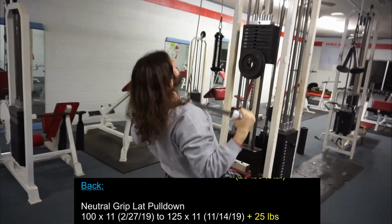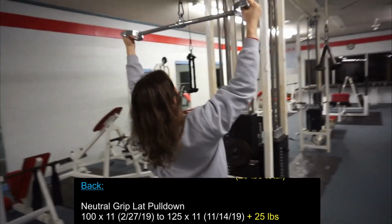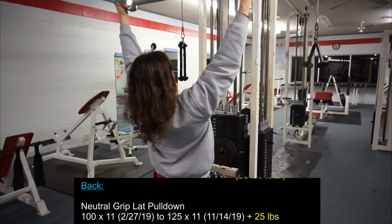So the standing neutral grip overhead press on the shoulder show, don't have videos for that, but I went from 75 pounds for 13 reps to 95 pounds for 11 reps, which was plus 20 pounds, minus 2 reps. In the seated Arnold press, I went from 25 pounds for 13 reps to 35 pounds for 11 reps. So again, plus 10 pounds, but minus 2 reps.